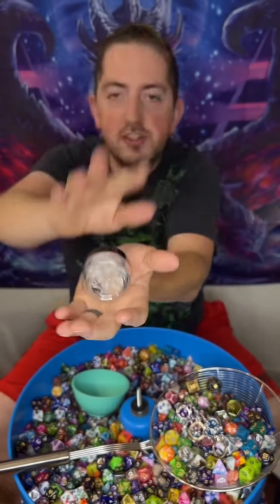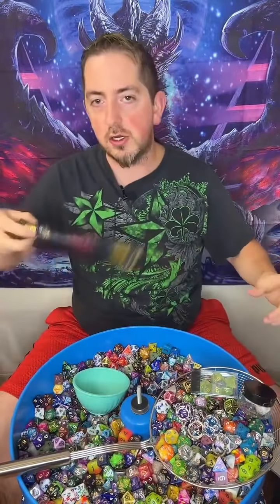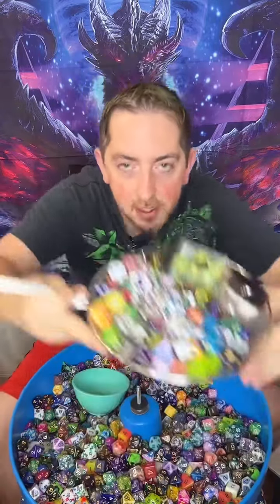Not even done, people. We also got the Astro Dice right there. And on top of that, you get a full set of resin dice right here. So bing, this is a double scooper. Plus, mind you, you also got the mat right there. And we will get this shipped out to you tomorrow.